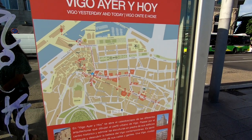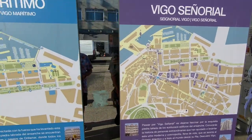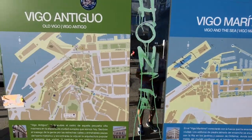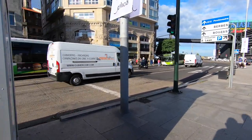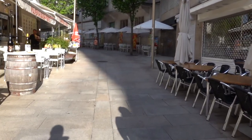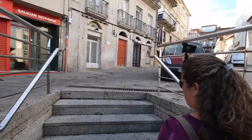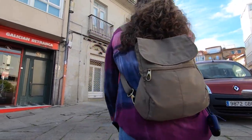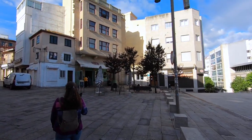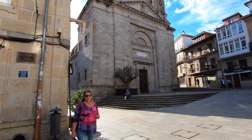All right, they have bus maps. You can just jump on a bus and see certain parts of the city. They're all color-coded. We're just going to walk. Places to eat in the old, this is considered the old quarter. This is a hilly little town. There's stairs to go up everywhere. Oh, I hear the church. I hear the church bells ringing. Santa Maria.